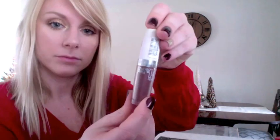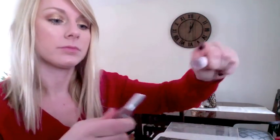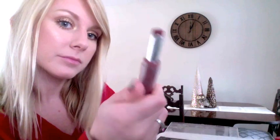Now on to my lippies. I'm applying this Maybelline SuperStay 14-hour lipstick in the color Please Stay Plum. I wear this color a lot just by itself, but for today I just want to darken up the red, make it more of a deep red, so I'm applying this first.